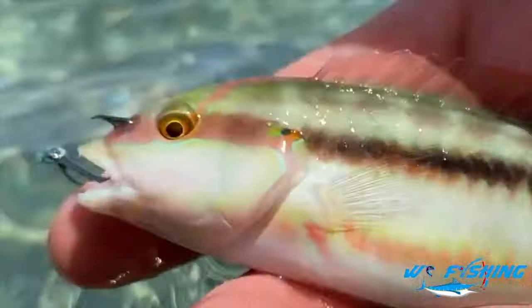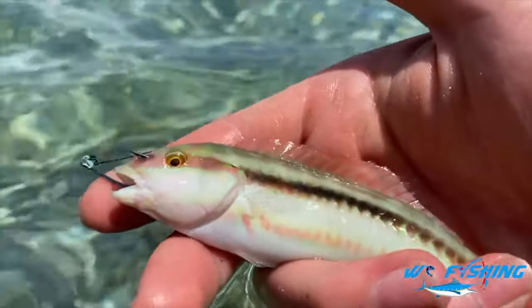Another one of these guys. Look at that thing, guys. There we got it. Our fifth fish of the day. Another. Oh, there we go. That is a pretty cool looking fish. All right, let's go and get a lease.